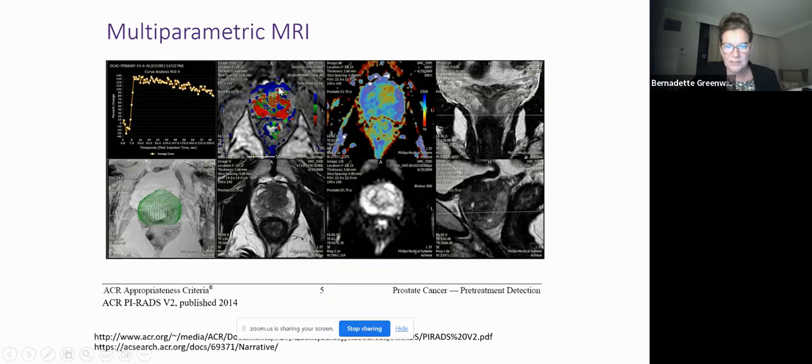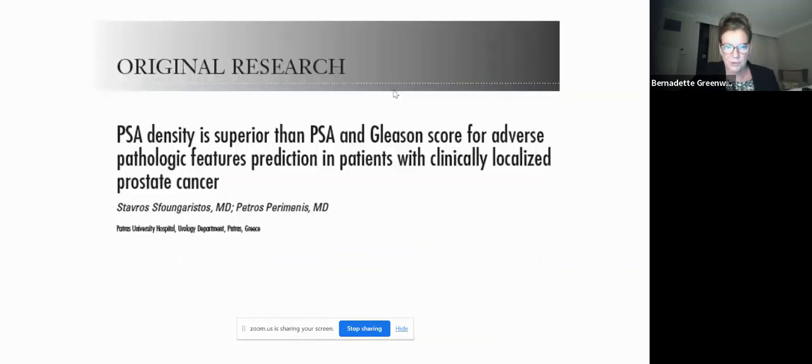So the one thing that stands out like a sore thumb on this color overlay of the diffusion sequence, which is the one that measures cellular compactness, is the cancer. So we can't really rely on MRI alone to say, oh, it's cancer, because all this stuff looks funny. Everything was biopsied, and the one thing with the restricted diffusion was the thing that ended up being cancer. So while imaging is great, we need biopsy to say for sure.